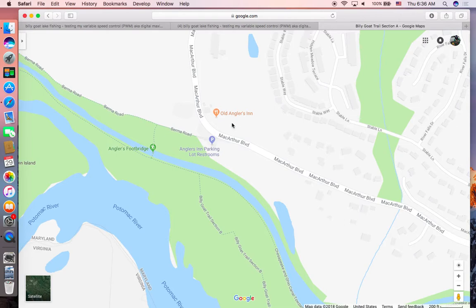This is the name of the restaurant you want to put in, or you can put in Anglers Inn parking lot restrooms. So this is right off MacArthur Boulevard in Maryland, right along the Potomac River. This section of the boulevard, or this road, is actually very pretty. I'll show you in a minute. It's right off 495, the beltway of 495 in Maryland.